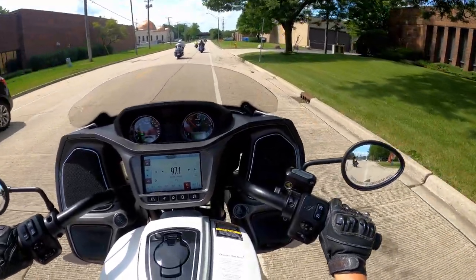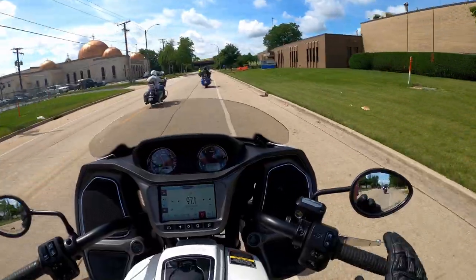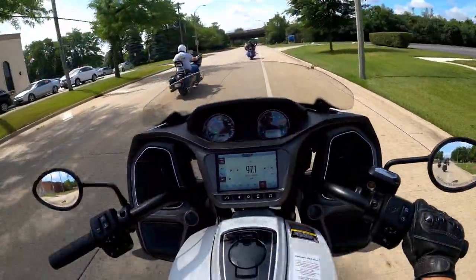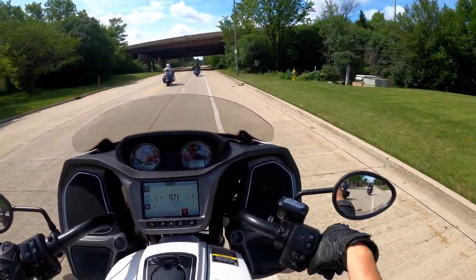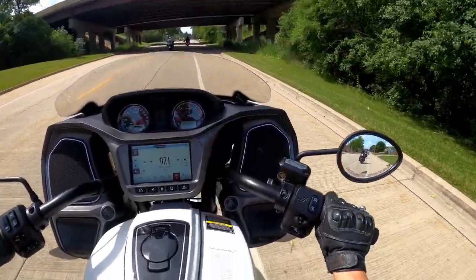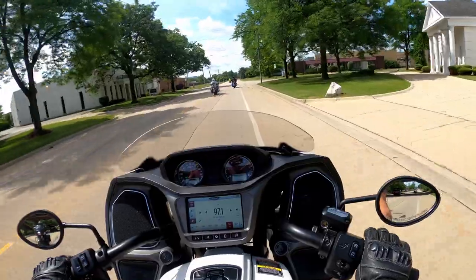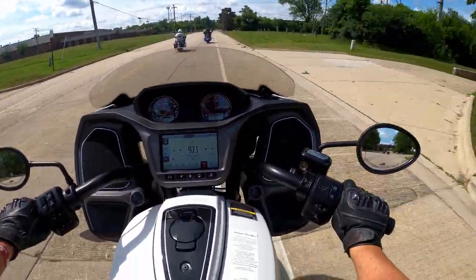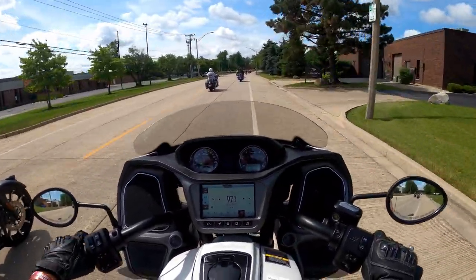All right, so we're gonna give it a little rip here. All right, so I mean, it boogies. Don't get me wrong, it definitely boogies. It's hard to really get an idea of how fast it goes when you're doing these little group rides here. All right, it definitely feels pretty good. Don't get me wrong, it feels way more powerful than my Harley, and it feels way more nimble than my Harley does too.